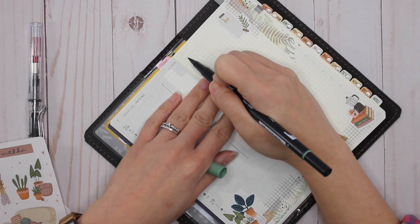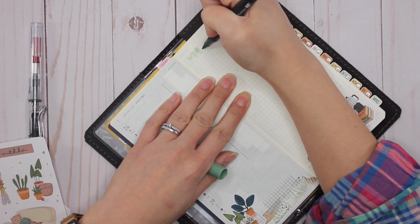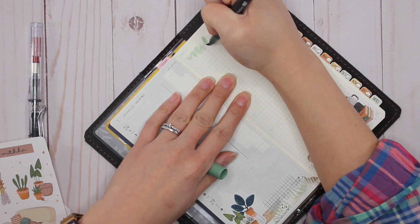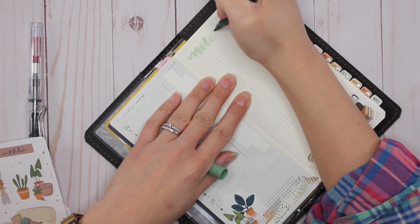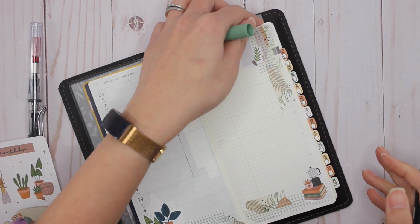So I'm going to just write the word notes. And actually, last week was the first week that I took enough notes that I needed to go into the notes pages in the back here.